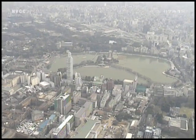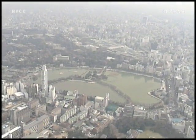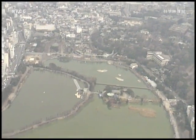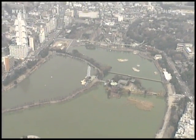In the middle of Ueno, a busy district that retains the atmosphere of old Tokyo, lies Shinobazu Pond. City dwellers have considered the area around the pond an oasis of peace and quiet for more than 150 years.